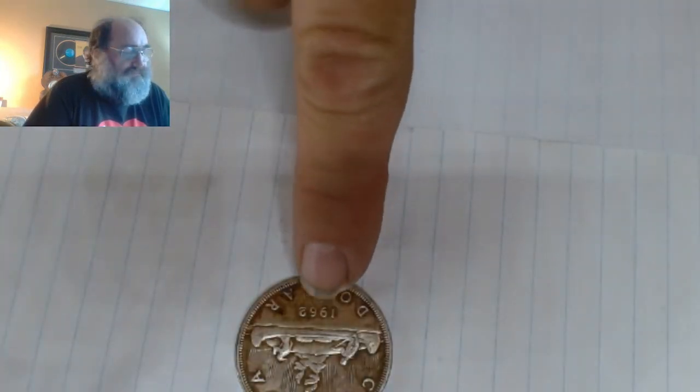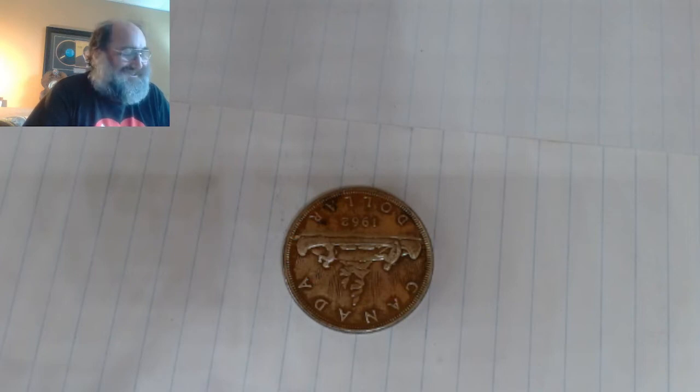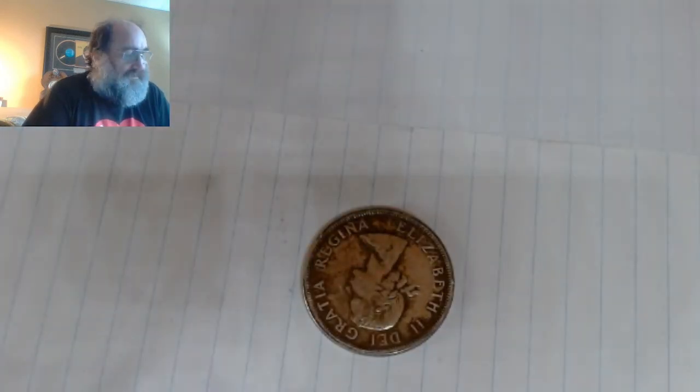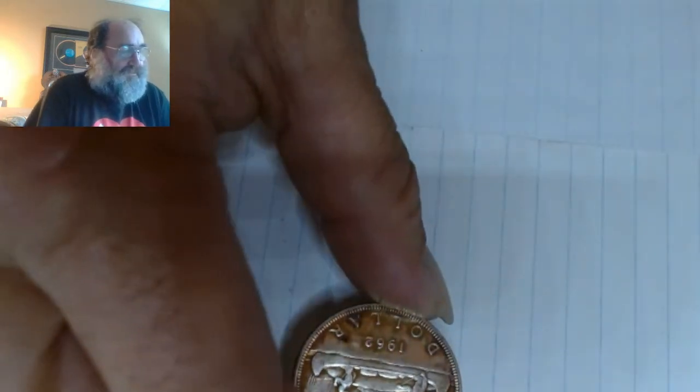That's the first of the silver. Now we're going to get to the silver, everything that you've been anxious for. First of the silvers is the big cumbersome Voyager, a 1962 nicely toned Canadian Voyager dollar. These are 80% silver. There's the young head of the Queen in the back. It's in pretty good shape. Again, 80% silver. Nice coin. I liked it. So that's our first of the silver.